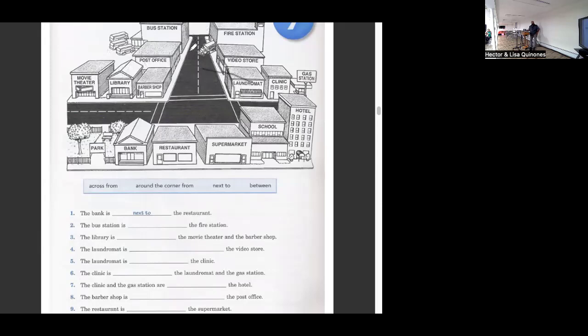Yes. So if you are at the fire station here and you ask, how do I get to the laundromat? And I answer you, the laundromat is around the corner from the video store. You start walking, you see the video store, and do you see a sign here that says laundromat? Do you see a sign? No. What do you see? A wall. So, do you know that that's the laundromat? No. But when you come around the corner, what do you see? Laundromat. You see the sign. Okay?